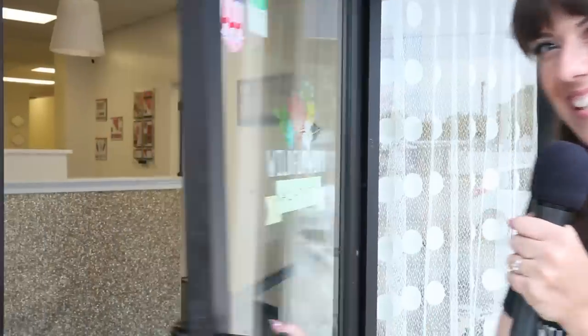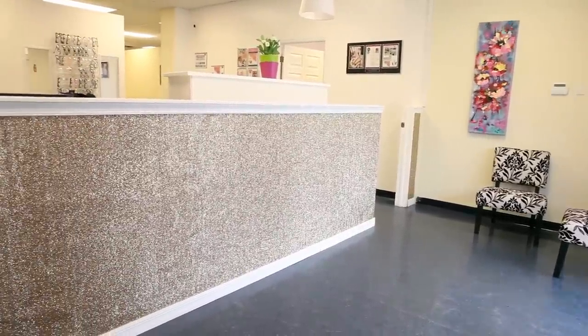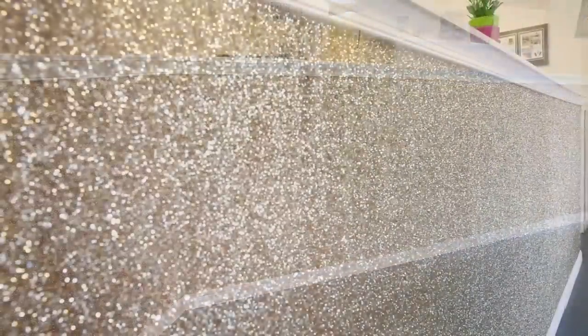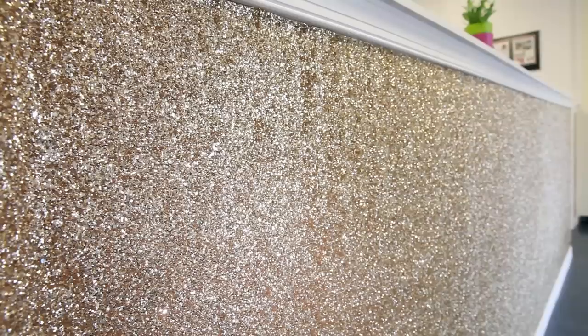The first thing I'm going to show you is our fabulous glitter wall. The glitter wall was my sister's idea, and she found this beautiful glitter wallpaper in England, and so we had it imported here, and we decided not to glue it because it's so beautiful we wanted to take it with us when we move one day, and so we just tacked it up with little nails. It was really easy to do, but we love it.